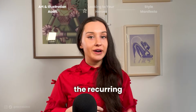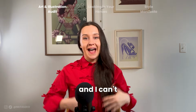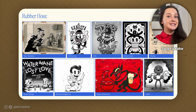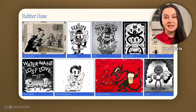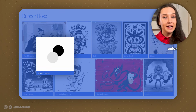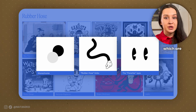The aim of this exercise, in the same vein that we did before, is to study a wide range of styles and pull out the recurring themes and elements that we're seeing in each. There are countless different styles out there, and I can't cover them all, but I'm just going to name a few as a starting off point. So let's take rubber hose, for example. If you're not familiar, the style is what you would see in early Mickey Mouse illustrations, Popeye, Betty Boop, that kind of vibe. In this style, some of the obvious recurring elements are the monochromatic color palette, the noodly rubber hose limbs with the gloves, and the Fleischer eyes, which are usually these vertical ovals with triangle cutouts.